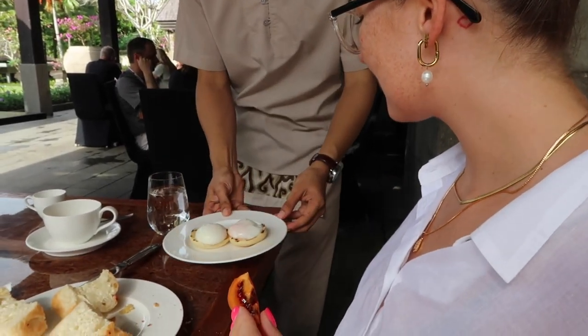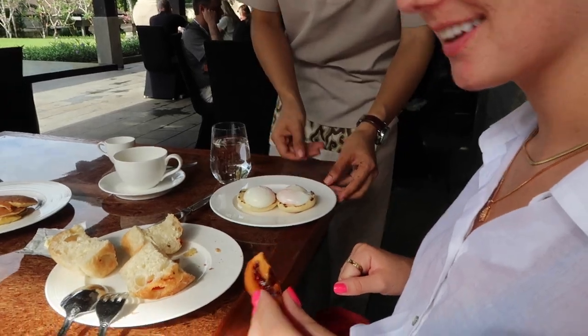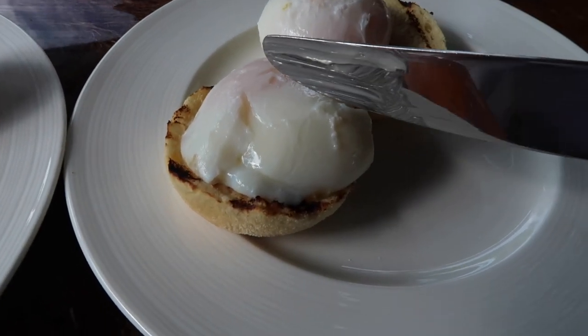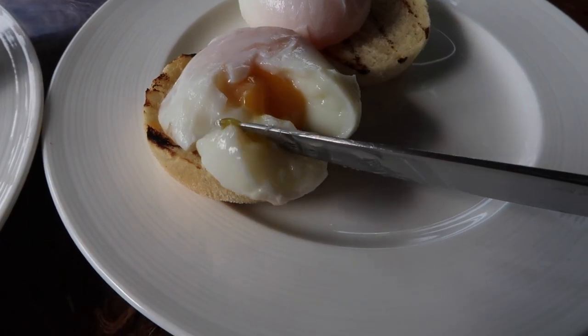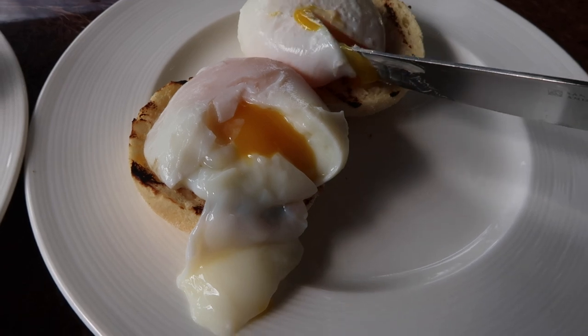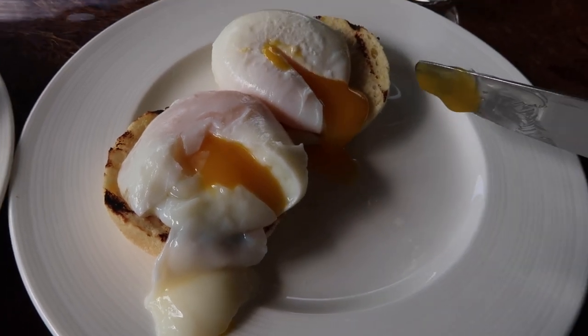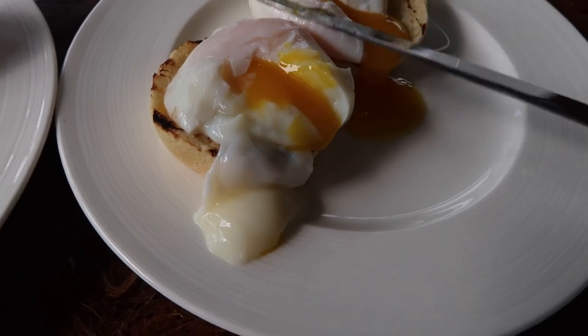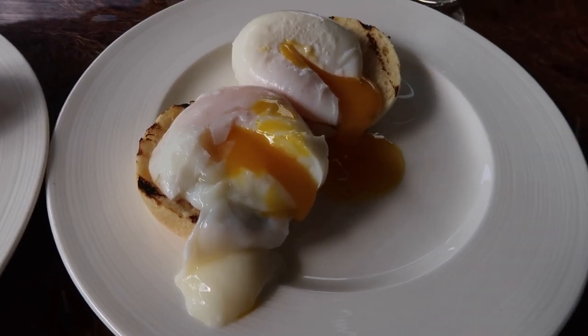Where's your eggs? Oh, thank you so much. Thank you very much. Let's do a test. They look a little bit wobbly, so I'm hoping there's no snot. Oh, that was a good one. A little bit. Just a little bit snotty here, but that's okay. I didn't tell them that, so they can't know.